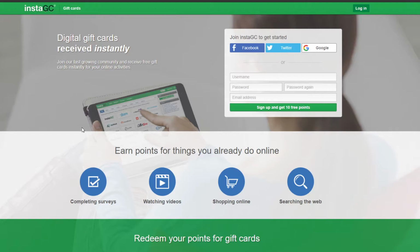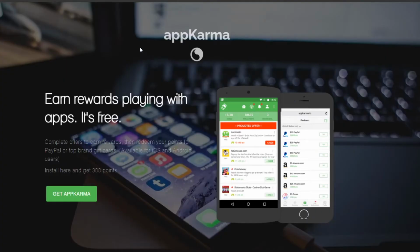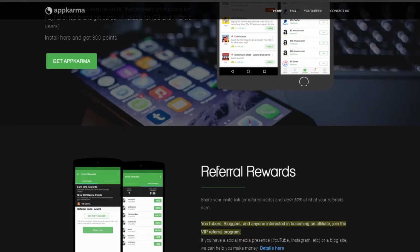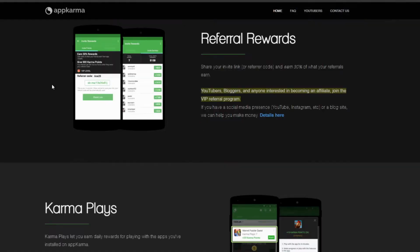And that's how you can build multiple streams of income from just one single app. Now, if you want to download and install this app, all you got to do is join Instagc.com using Facebook, Twitter, Google or otherwise. You can just simply put in your username, your password, and email address and click on this button to sign up, and you can instantly get 10 points for free as well.